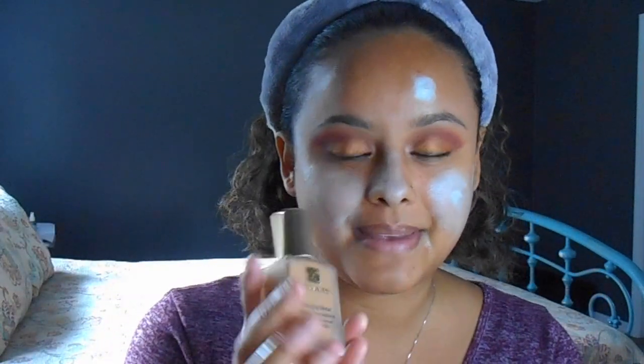It is for yellow undertones, which I am. So I'm so excited because I think this is a perfect match. I just keep getting darker because I go outside a lot. I'm constantly on our boat that we have, and yeah, I keep getting darker.